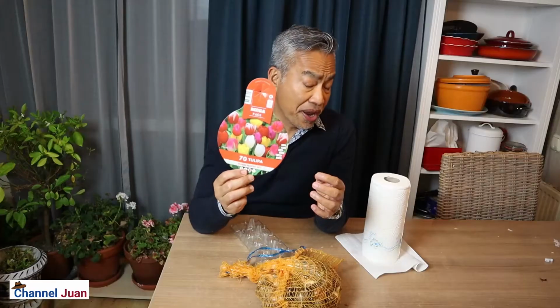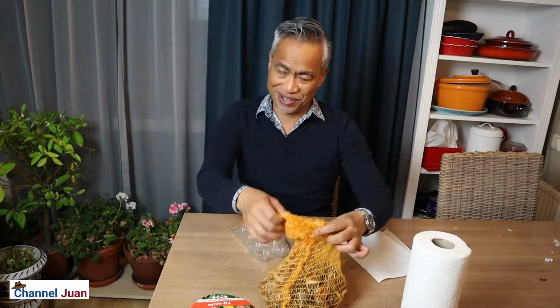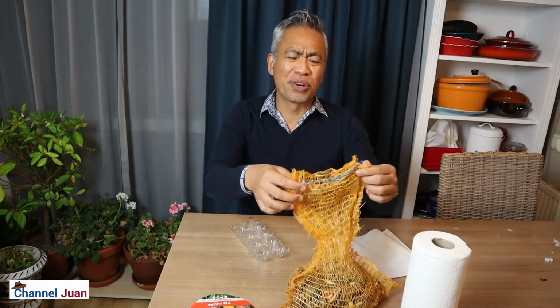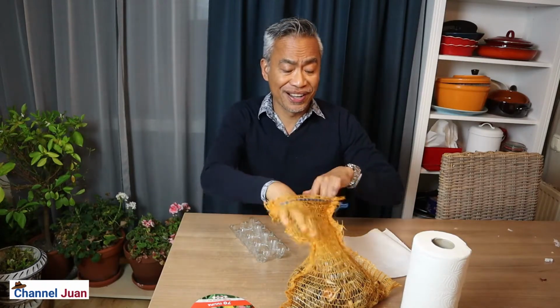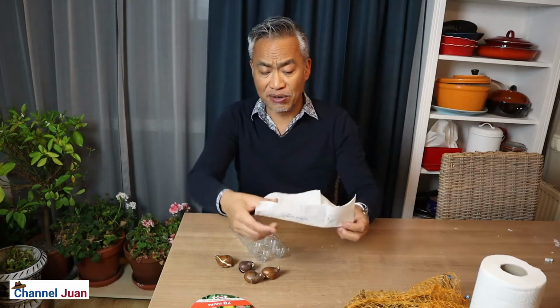I've got here the variety Triumph. I don't know if this is the best, but I've read that the Apeldoorn is one of the best varieties for warmer weather. But let's try this. I'm going to the store again tomorrow to buy another variety or two more varieties so that we can check which ones function best in this way of growing.